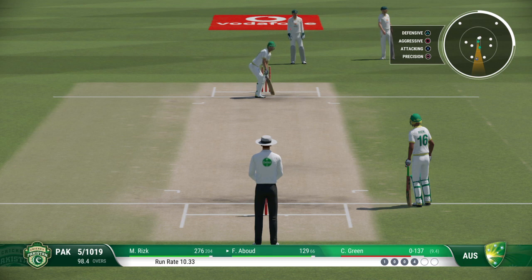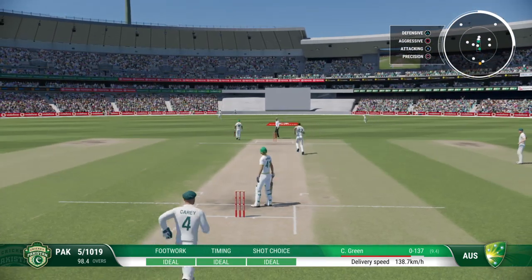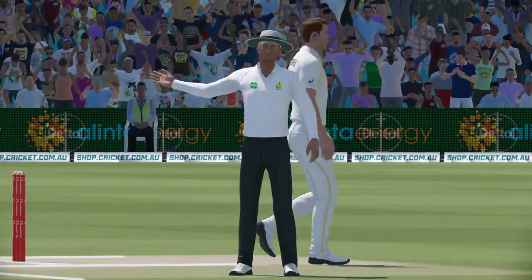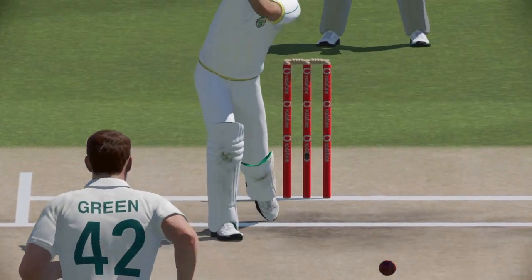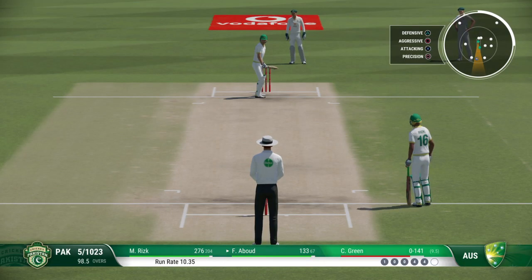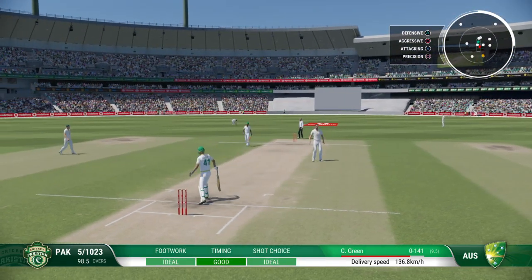Cummins, I don't think, will be too happy with their bowler at the moment. Nicely played. Perfect timing. The timing on that was fantastic. Straight back at the bowler and raced away for four. Don't need to do anything special. Line and length is the key. Straight to the fielder.